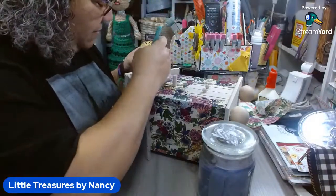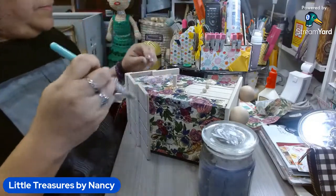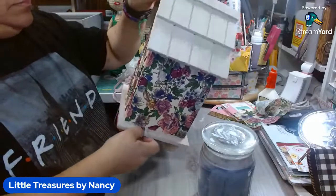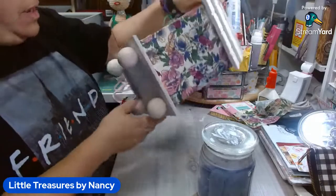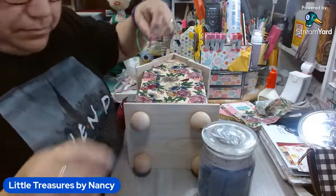Okay. Let's see. These look really short. Yeah, I'm going to have to go dig and find a little doll. I'm hoping I have somebody handy so that I can try the clothes on to see if they're good. I need a piece on top here. That would be cool, because then I could actually know if they're short.